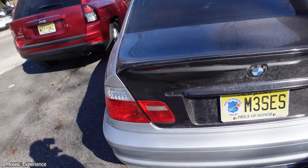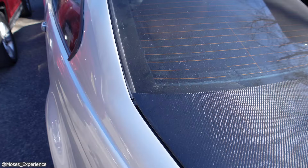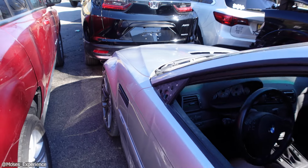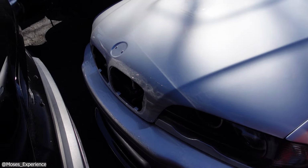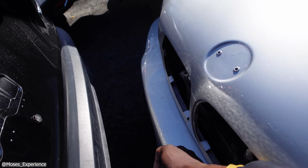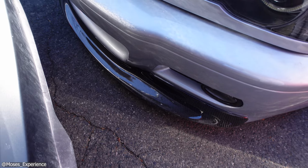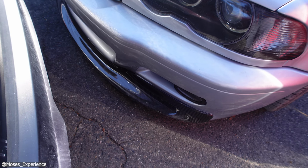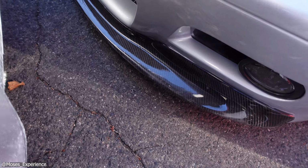Tight areas, but I'm not gonna mess up his work. I just want to give y'all a quick overview. All right, a little bit of dust. Look at the front lip. See if I can put the light on for y'all. There you go.